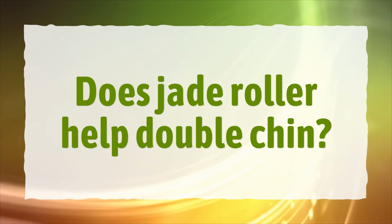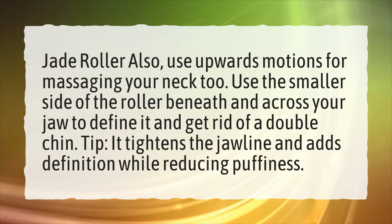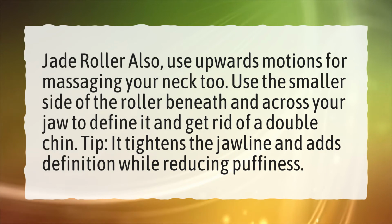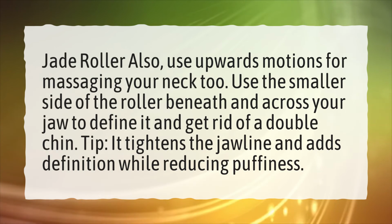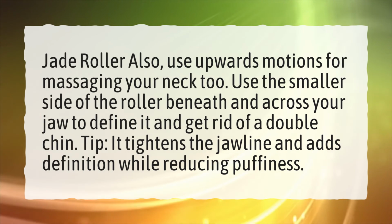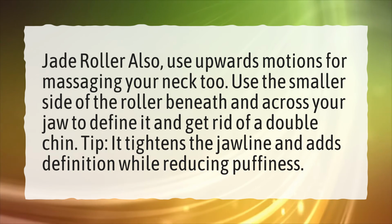Does Jade roller help double chin? Use upwards motions for massaging your neck too. Use the smaller side of the roller beneath and across your jaw to define it and get rid of a double chin. Tip: it tightens the jawline and adds definition while reducing puffiness.